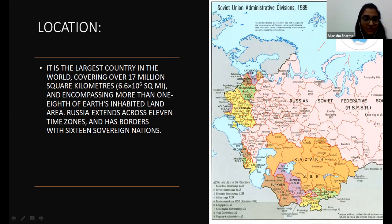In the south, Russia borders North Korea, China, Mongolia, and Kazakhstan, and Georgia in the southwest, and in the west its border is with Ukraine, Belarus, Latvia, Estonia, as well as Finland and Norway.